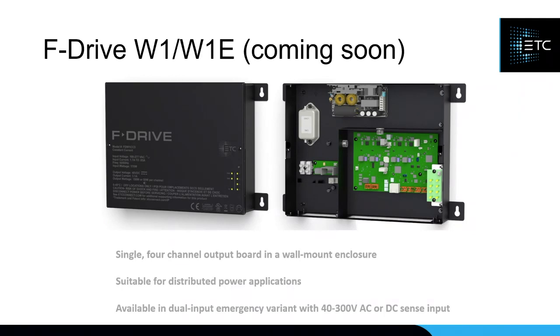So the intention of the W1 is a smaller wall mounting 4-channel driver box that allows you to control up to 4 Navis 100s or 4 other third-party luminaires locally, where you don't perhaps need as many channels in a given location. The other thing we have with the W1 is an emergency version. So the W1E is emergency listed UL 924 in North America, also listed for emergency use in European applications, so listed for CE emergency use.